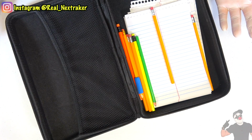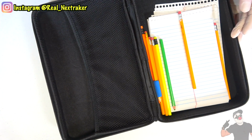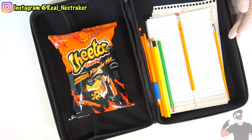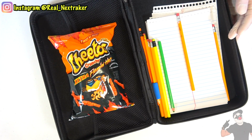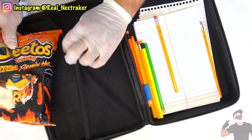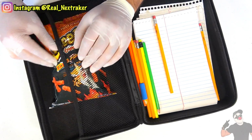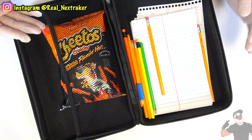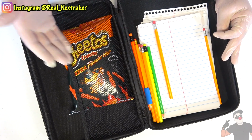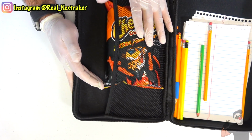The best thing you guys can possibly sneak into class is a bag of chips. And of course, I'm gonna go with my Hot Cheetos Extra. And it isn't really that hard, guys, because of this little pocket right here. You guys can easily just slide in the Hot Cheetos like so. And notice that I haven't opened them yet. And that's because we're not really gonna open it the traditional way. And I recommend you guys do this at home, by the way.